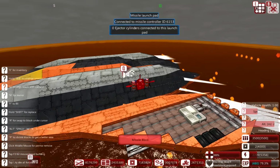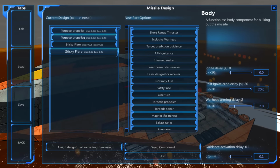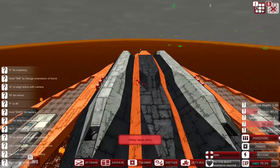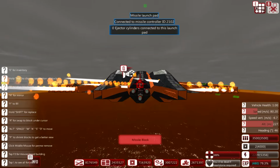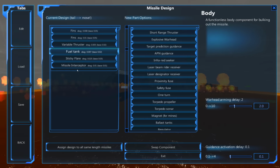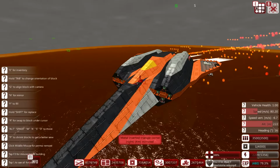Oh, it also has, what are these, sticky flares, missile interceptors? Sticky flares and torpedo propellers. That is an interesting makeup. I've never seen flares coupled with torpedo propellers before. That'll be very interesting to see. And look at this, another little payload of missiles right out the back. Very cool design. These are missile interceptors. Sticky flares, missile interceptors, cool. I mean, this jet has quite a bit going for it.